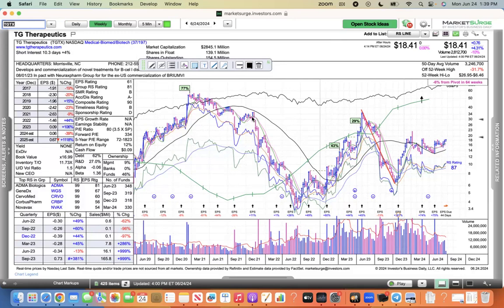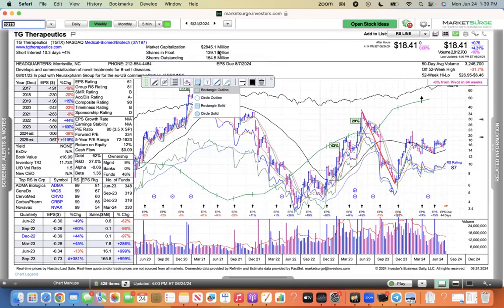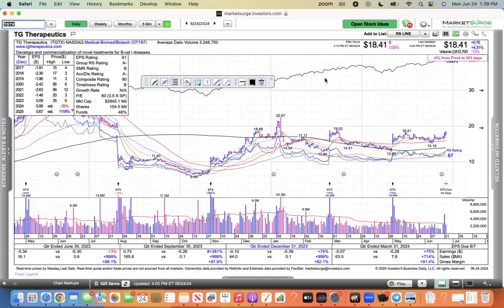But yeah, it's got 139 million shares in the float, which is not a lot. And I believe like 25 million or so are sold short. So they're going to have to cover out of here. I think they've got to buy and cover soon. I'm going to watch this stock in the next few weeks. It has the ability to really explode.